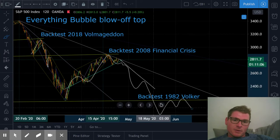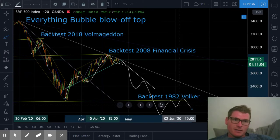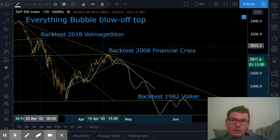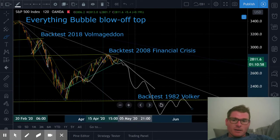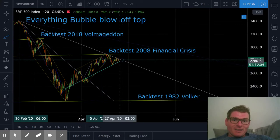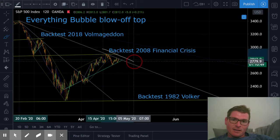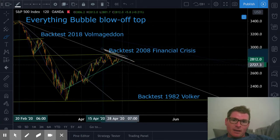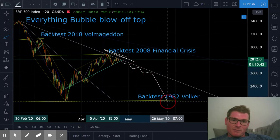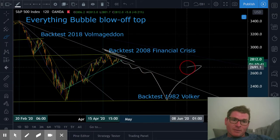As soon as we break this Volcker line and back test, that sets up the long-term bear market, and then we can get another repeat of this pattern on a larger time scale. But right now it's getting questionable, because now we're getting out and we're testing this outside tangent a bunch of times. And we might be looking at just sticking on this tangent a little bit and then bouncing off the top of the Volcker.